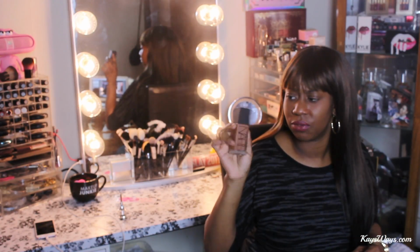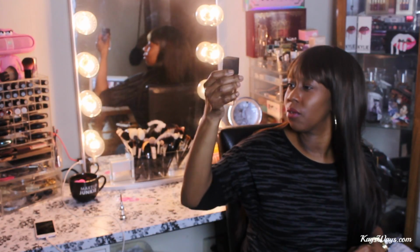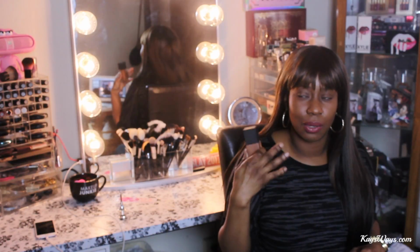I do have a video on this foundation. My shade is in the shade Trinidad, and you can't really tell, but I've used a lot of this foundation, so absolutely love it. It's really lightweight. You don't feel like you have any makeup on. It's really luminous. You guys know I have that dry skin, so I like luminosity when it comes to my skin, and this just gives me everything.